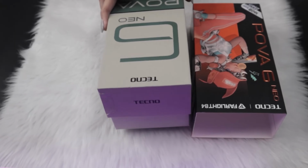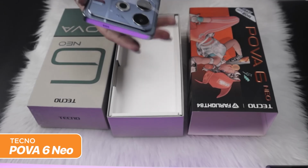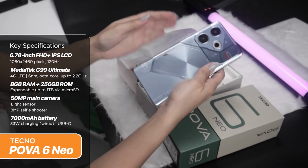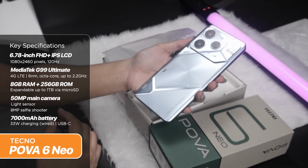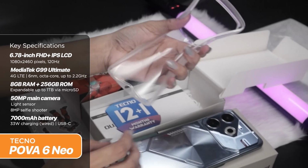Last but not the least is the TECNO Pova 6 Neo. I know the Pova 6 Pro quite well. This guy is its younger sibling. It's basically the same device but with a more toned down camera system. This model opts for a 50-megapixel main camera instead of a 108-megapixel sensor. The selfie camera is also reduced to 8 megapixels from 32 megapixels.